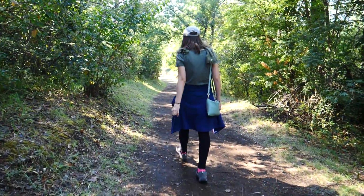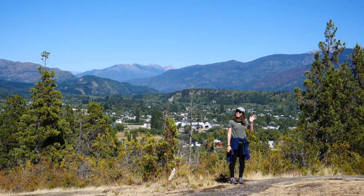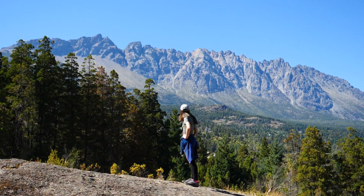We have reached the first lookout point. They told us it would be 2 or 3 minutes, super short walk, and they were right. We are here. We can see the town, El Bolsón, but even more impressive, these mountains behind me.